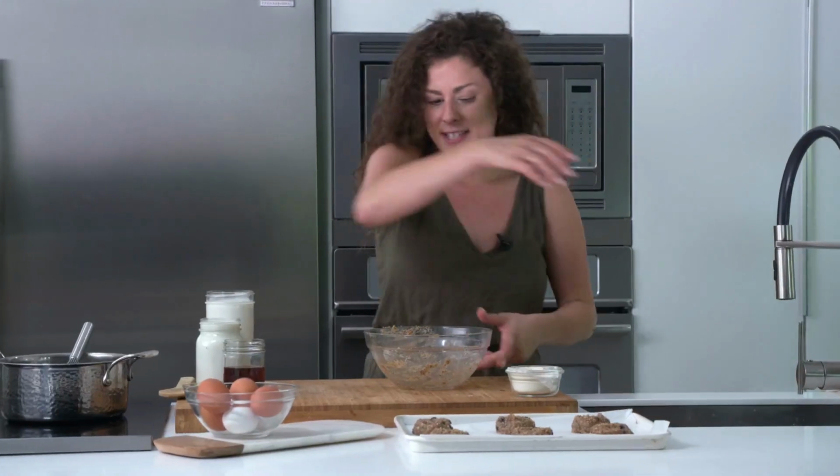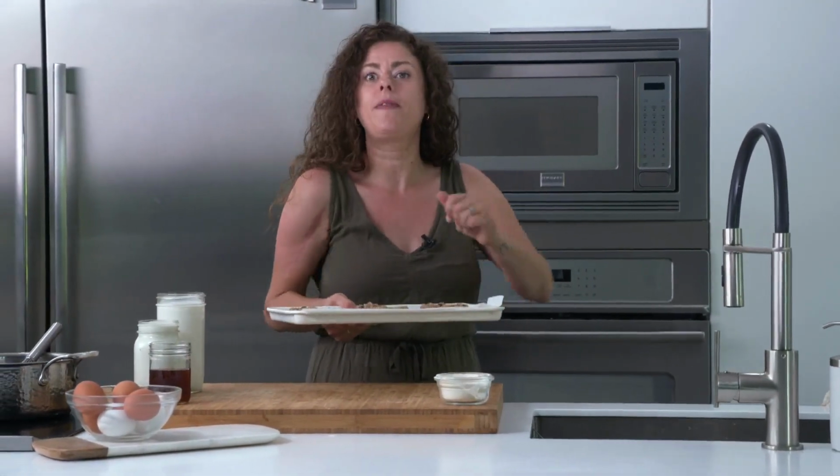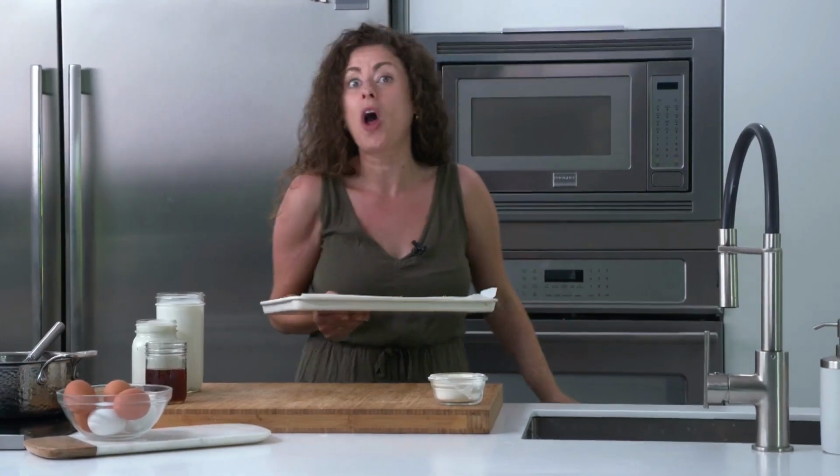I have my oven set at 350, and these cookies take anywhere from 9 to 12 minutes. So I'm gonna set a timer for 9 minutes, check them, lift them, and when the bottom is nice and brown, which might be at 9 or a couple minutes later, I'll pull them out.